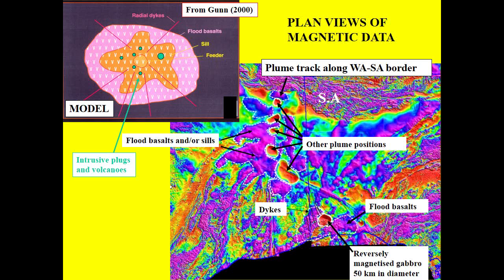above the mantle plume. Now, what you actually see at the surface in the magnetics, you don't see all these phenomena all the time, but very often you get flood basalts. That's in pink, in orange. It's this mid-crustal sill.